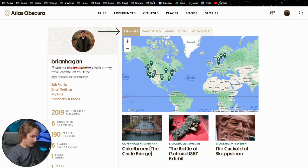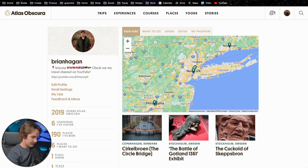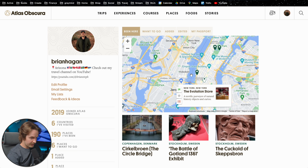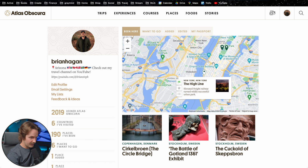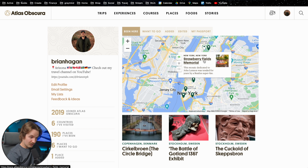Been here. These are all the places I've marked as having been, so I can scroll into any area. So I'm just going over here to New York, and I can see all these little markers of places that I've marked as having been to. And then you can click on them and you can see what they are. And then if you really wanted to, you could actually click on the title and check out in more detail or remember the place that you checked out in the past.